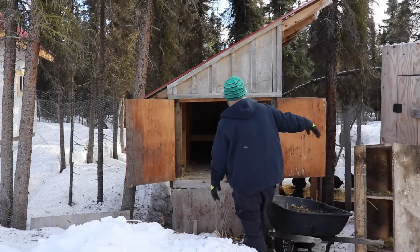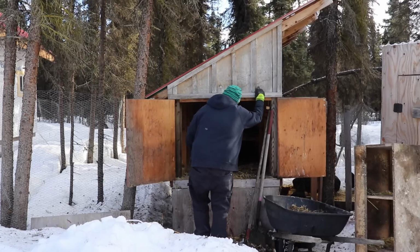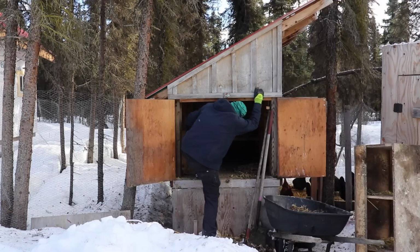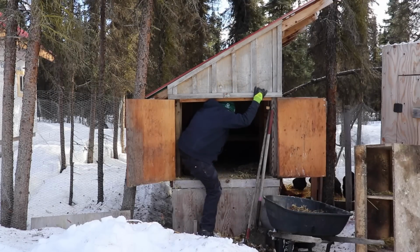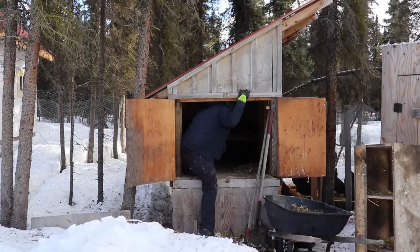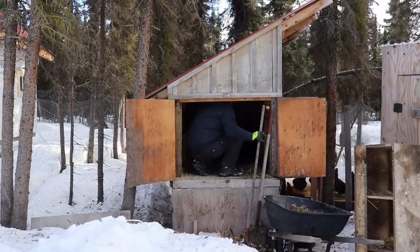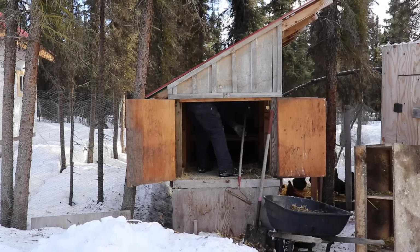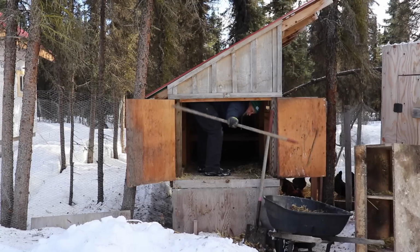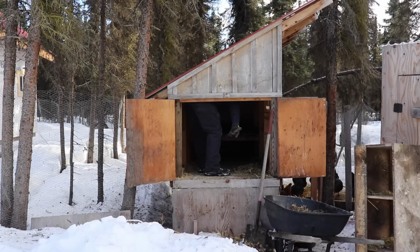This was a good coop design for the first time ever raising chickens, but it's not accessible. So this is the main reason why I want to build a bigger coop, so that I can actually walk into it as opposed to having to climb up in it. Because that's kind of what I have to do, right? I have to climb up in here to get it all cleaned out.